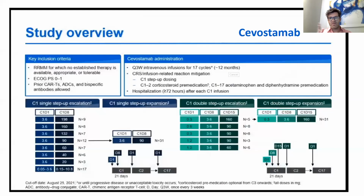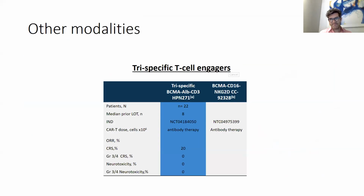At week 1, week 2, and then the full dose at week 3. The talquetamab is also using 2 step-ups, and it's all given within 3 days of step-up. So you get a dose, and then you get a step-up 3 days later, and then you get the full dose 3 days after that. So because of these step-ups, patients at the moment have to be hospitalized to monitor for toxicities, specifically CRS.